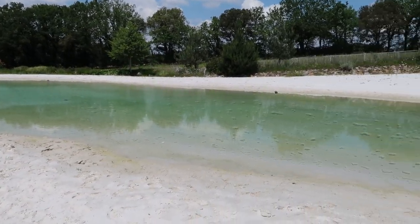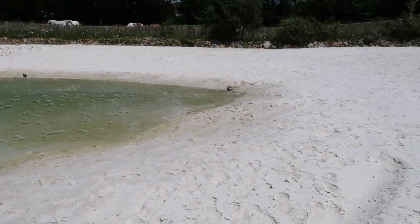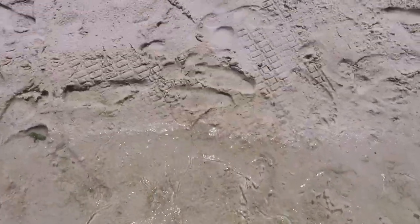Is it ducks? No, it's not got ducks. Oh, it's quite nice. Maybe we should have worn our swimwear here.